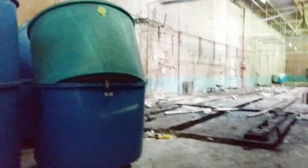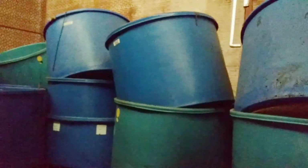Okay, we got big tubs here. I could think of a few uses for these things. They're bigger than my shower house. I could stack two of them on each other, seal them off, make whole rooms out of these things. Make storage rooms out of them. I wonder who owns these.